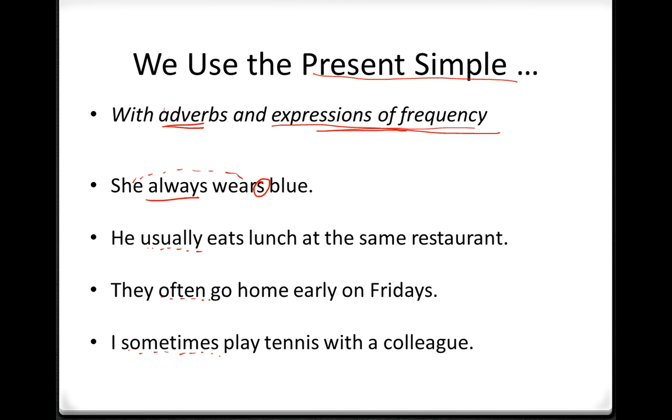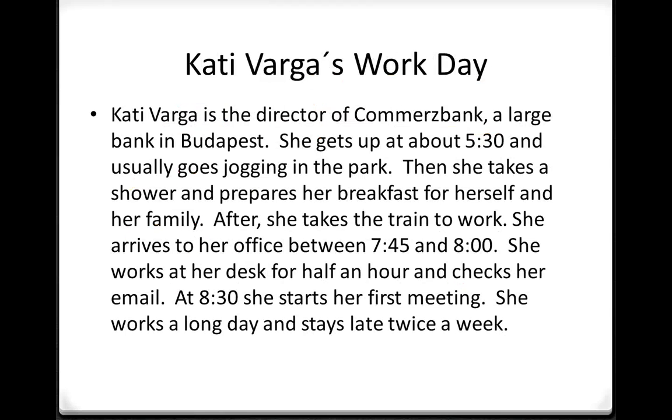And with these types of words, we use the present simple. He usually eats lunch at the same restaurant. Notice the S, because it's he. They often go home early on Fridays. Oh, that sounds nice. I sometimes play tennis with a colleague. So anyway, when you have these adverbs of frequency, we use the present simple.